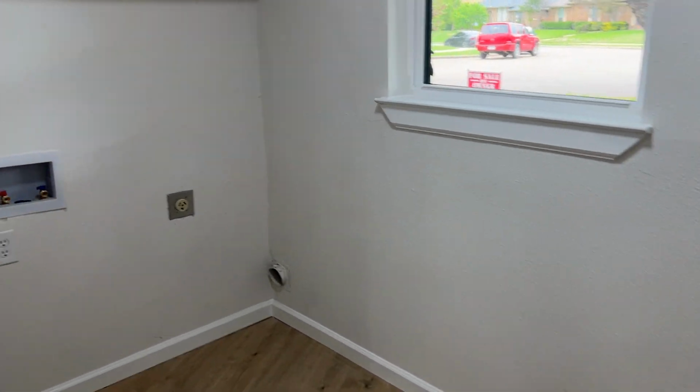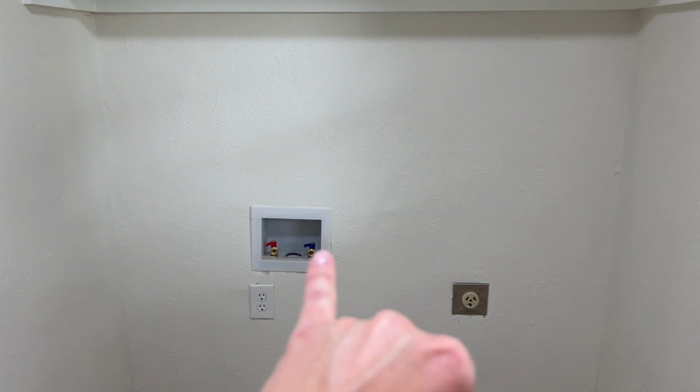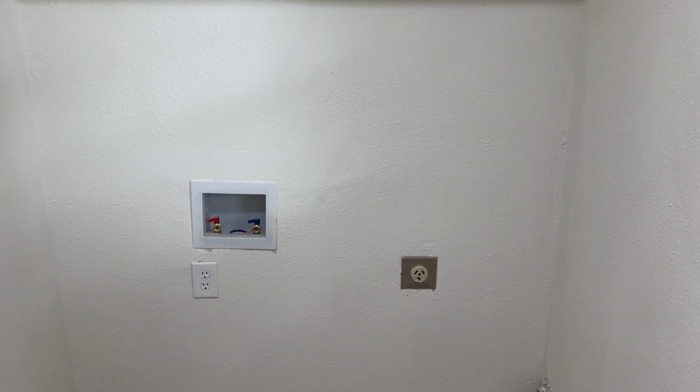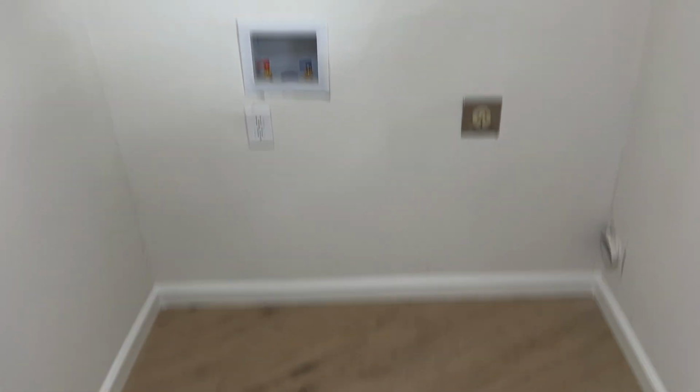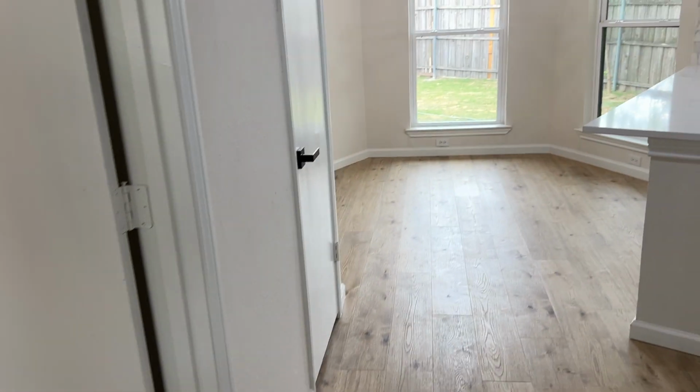And then this is the utility room. Again, they replaced the washer lines in a new box. There's a shelf, and the wood laminate continues in here. Nice window. And then there's a storage closet here. Originally, this would have had hanging and these shelves, but someone's taken the rod out at some point. Lever door hardware. The only place I didn't see that was on the water heater closet.